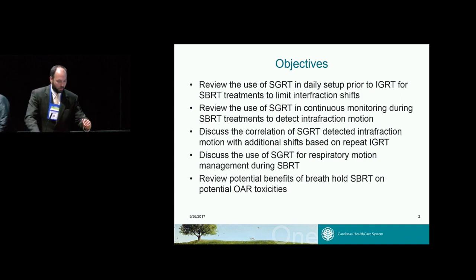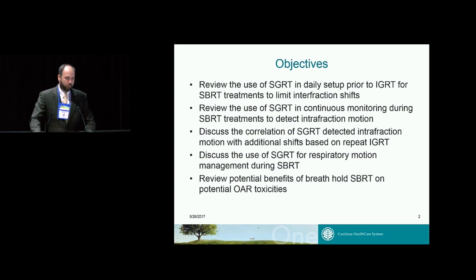So the objectives I'll be talking about: first, I'm going to review SGRT use and daily setup prior to IGRT for SBRT. This is meant to limit interfraction shifts. And then I'll look at some data for SGRT and continuous monitoring during SBRT treatments to detect intrafraction motion, quantifying that in comparison to repeat IGRT. We'll also talk about SGRT for respiratory motion management during SBRT and review potential benefits for breath hold during SBRT as far as organ at risk toxicities.